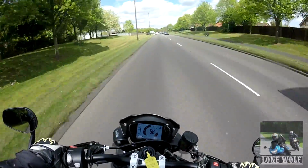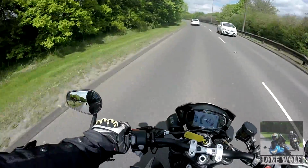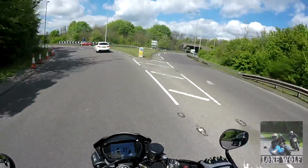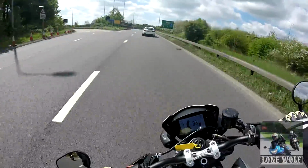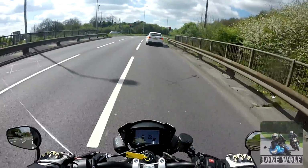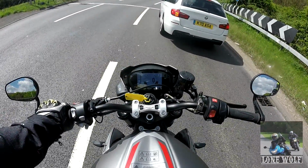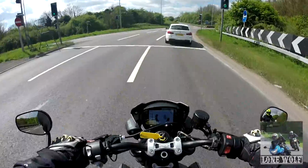Wow, this front end feels stable. The best Brembo brakes on the market at the moment are mounted on the front of this. Wow, that is really stable. I don't think we've been out long enough for the Diablo Supercorsas to be warm, but it's still very grippy. The Supercorsas are standard on this model, not with the R and the S.